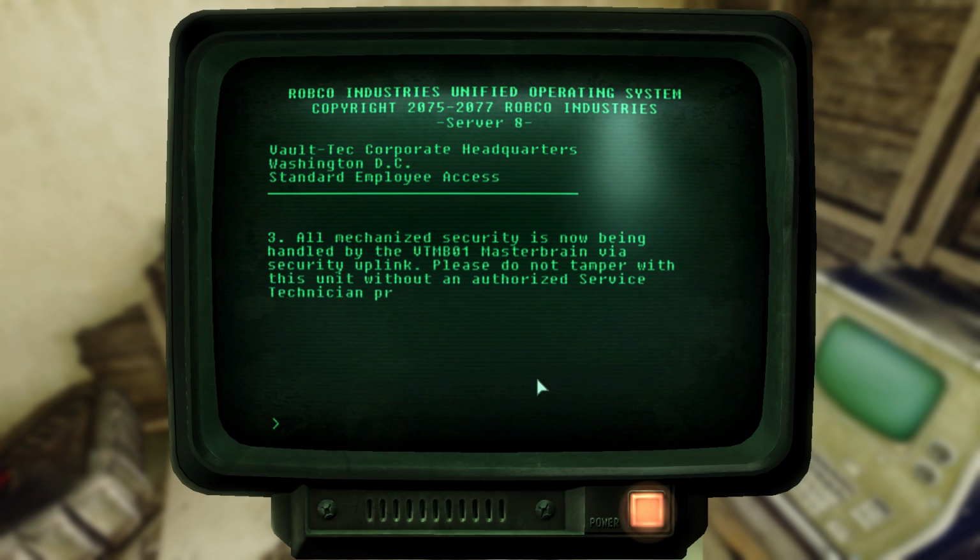Number 3, all mechanized security is now handled by the VTMB-01 Vault-Tec Masterbrain 01 via security uplink. Please do not tamper with this unit without an authorized service technician present.